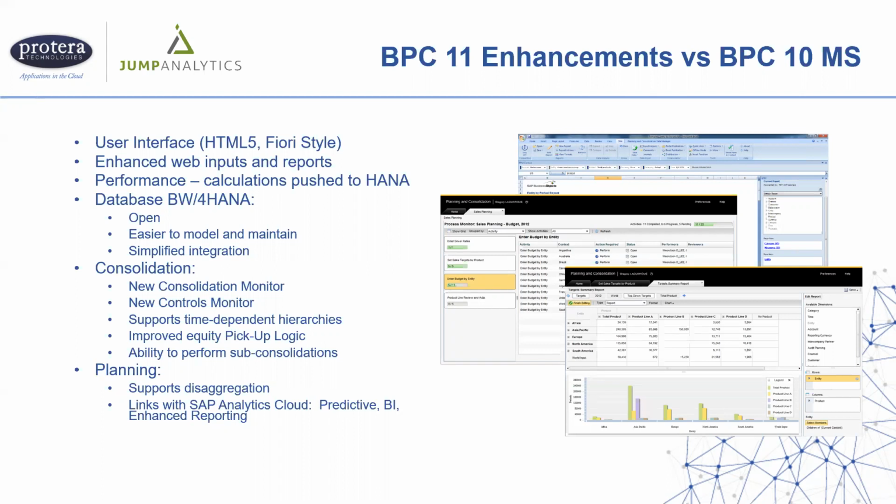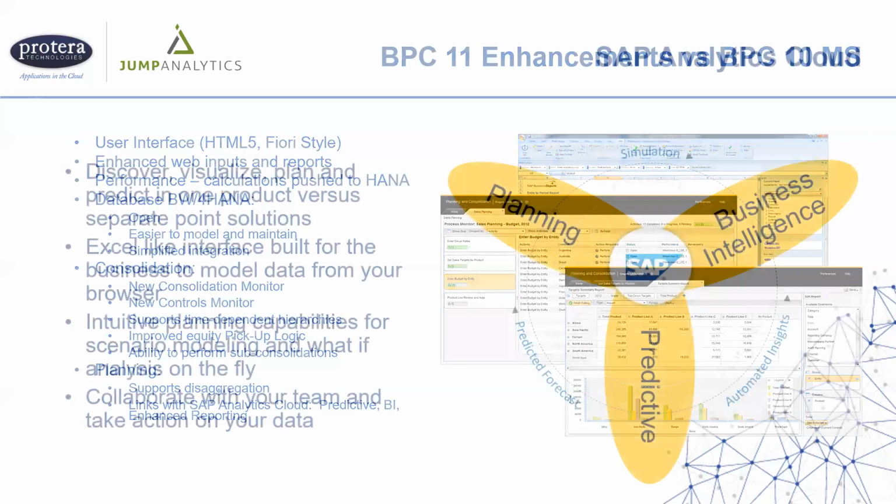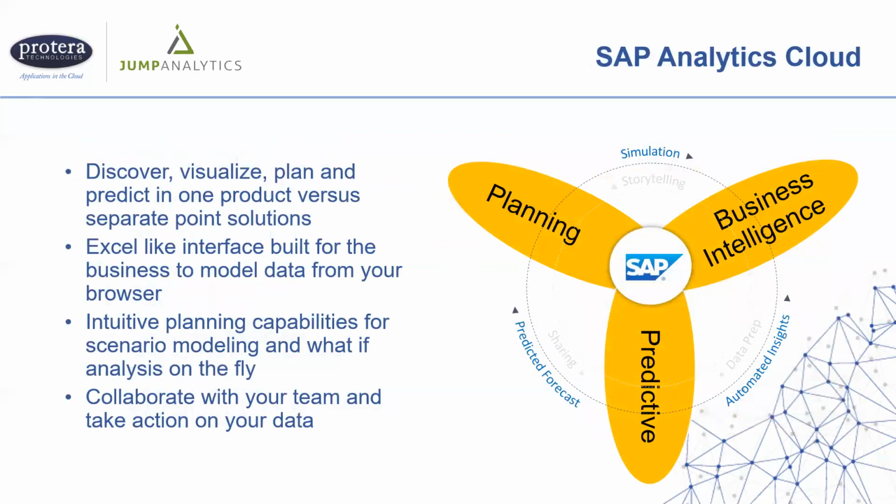So before I hand it over to talk a little bit more about cloud, I do want to just touch on SAP Analytics Cloud just quickly to talk about how that does work within BPC. So Les, if you want to go to the next slide, please. For those that are not familiar with SAP Analytics Cloud, it has three major functional areas: planning, business intelligence, and predictive. And it connects real time with BPC.